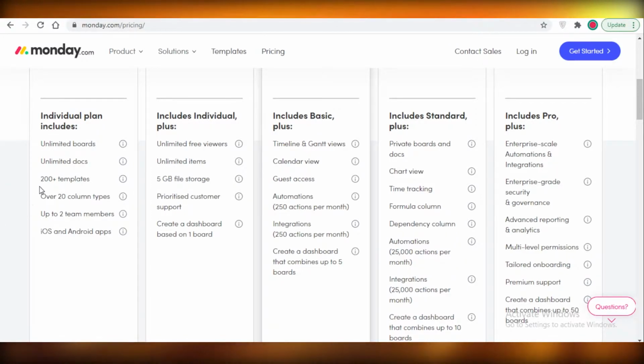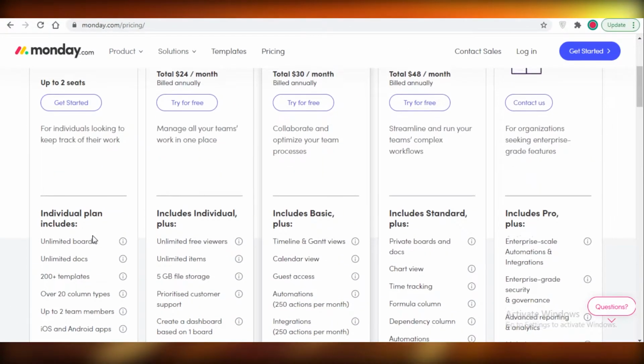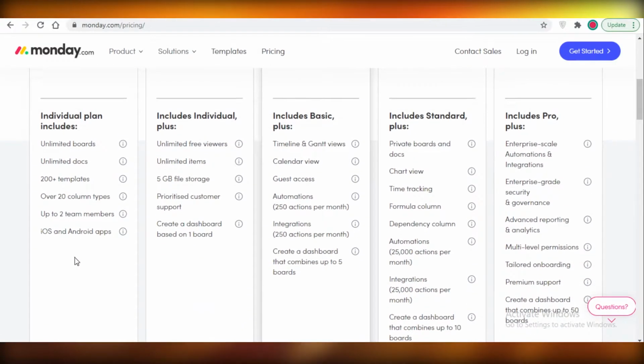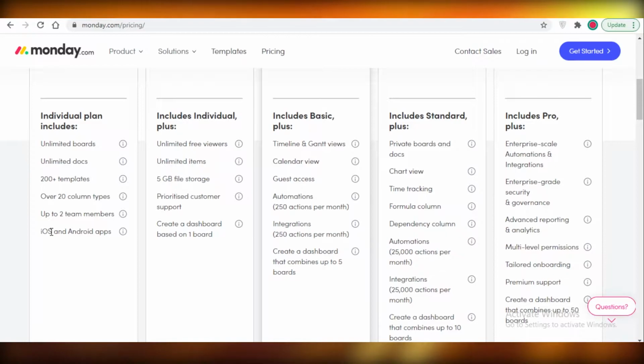And they even give you over 200 free templates. So that is something to keep in mind if you were going to opt for Monday.com: if your team size is larger than 2, you need to make sure to look elsewhere first. But you also get an iOS or Android app, and you can monitor your general workflow from your mobile app as well.